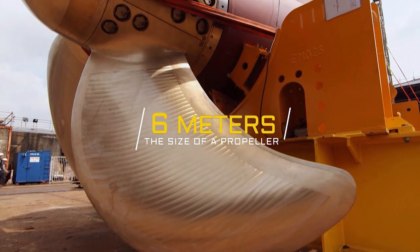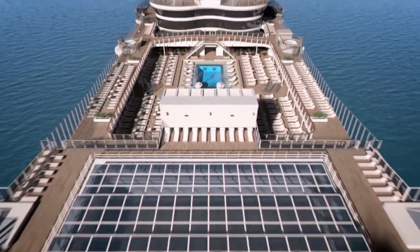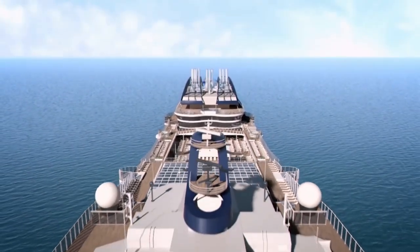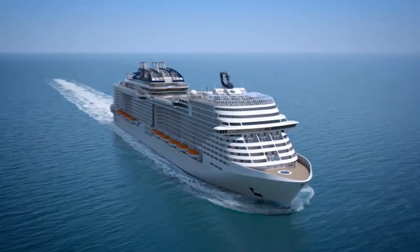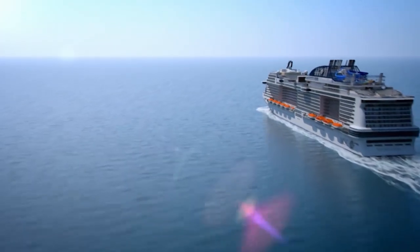They have a propulsion power that has never been seen on a ship like this one. Combining speed, new perspectives in travel, and increased comfort of passengers, they are the future of cruise liners. The Meraviglia is at the forefront of this formidable revolution.